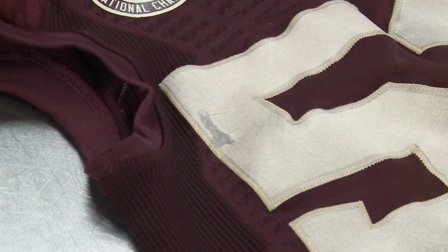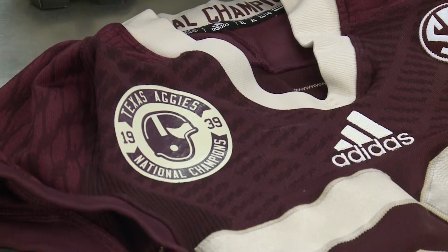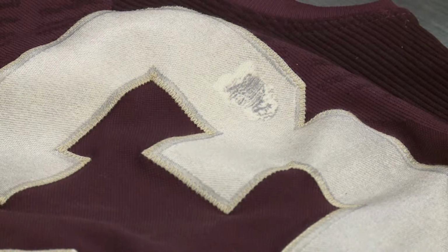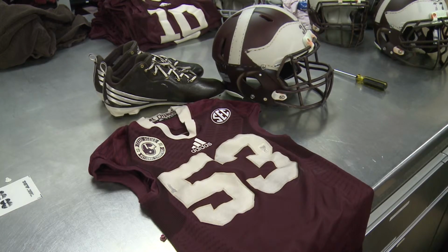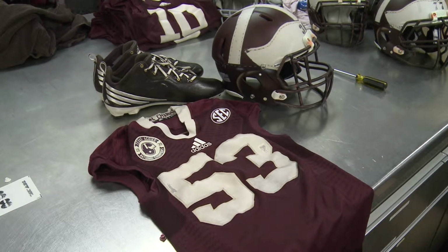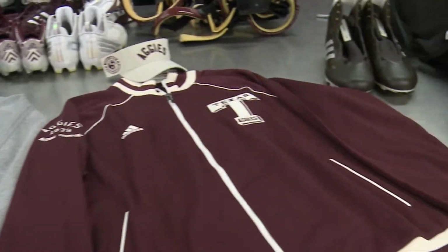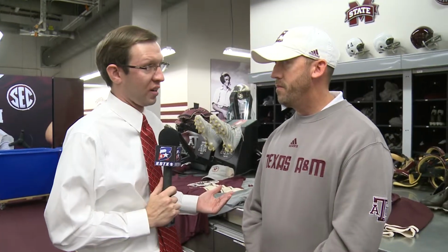Obviously, there will be some wear and tear after this game, but going into it, it looks like a classic uniform. Exactly, and that's kind of what we were going for, something different to do the weathered look. You have to see the uniform up close and personal. One of the things is the numbers: Adidas made numbers, and the number kit is the same font as the 39 uniform had. Even the staff on the sideline is going to be wearing some classic gear that fans will be able to purchase as we celebrate 75 years since the national championship team.